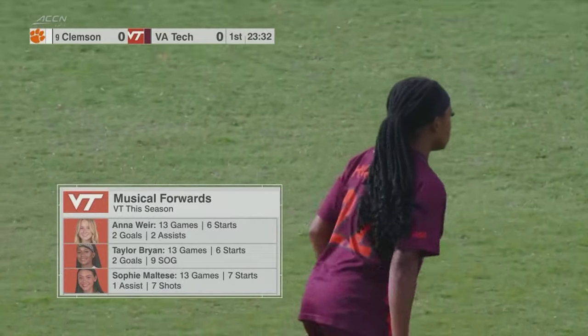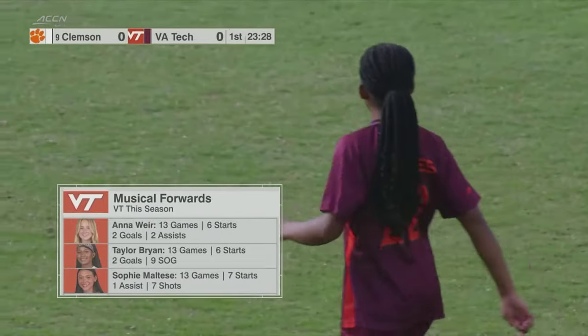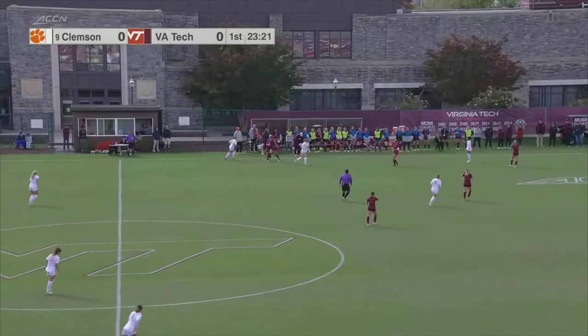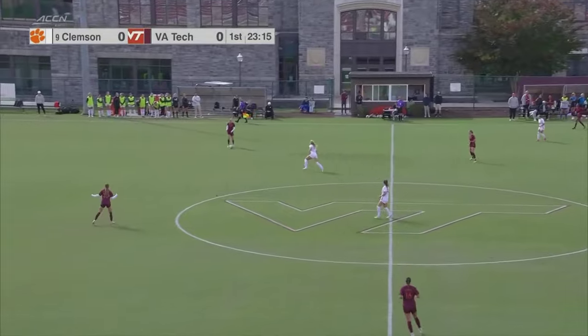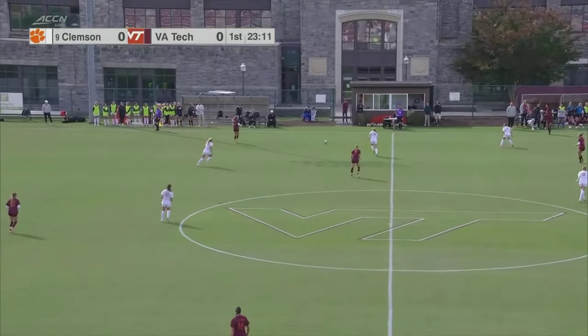But look at those forwards for Virginia Tech. Weir getting the start as a freshman, had a couple of big goals. Maltese, a normal starter for the Hokies, but Taylor Bryan really can add a lot coming off of the bench. She gives you a lot of energy, and Chugger was pretty honest with us in the fact that they haven't found that forward pairing really yet. They've rotated out a lot and tried some different things.